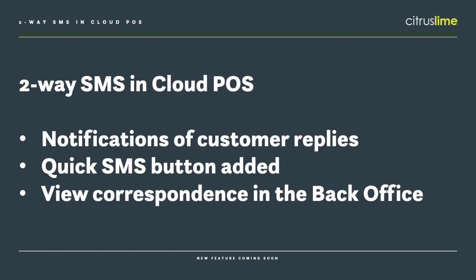That brings us to the end of our review of the new two-way SMS functionality in Cloud POS. First, we looked at the new notifications button and how we can click on that button to open a panel of all the unread messages from all customers. We also looked at how to read those messages and change their status from unread to read and back again.